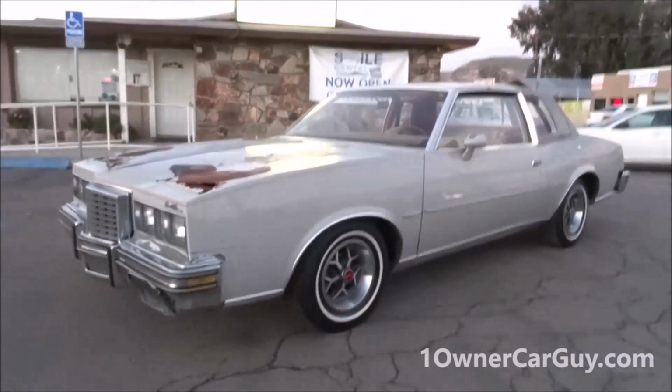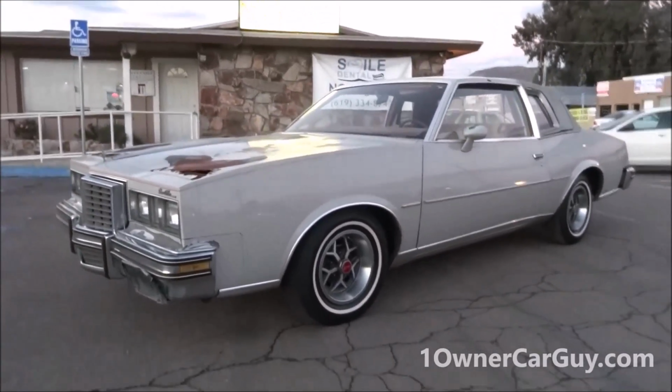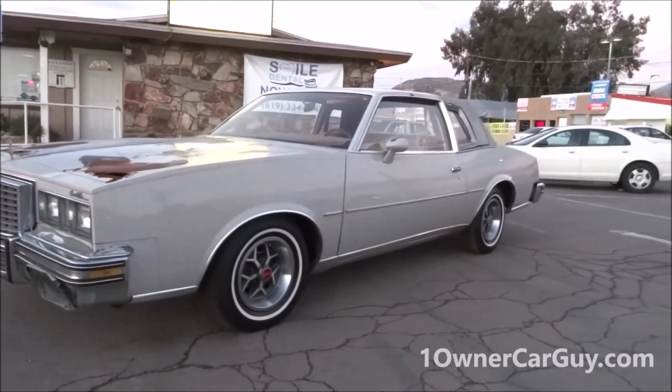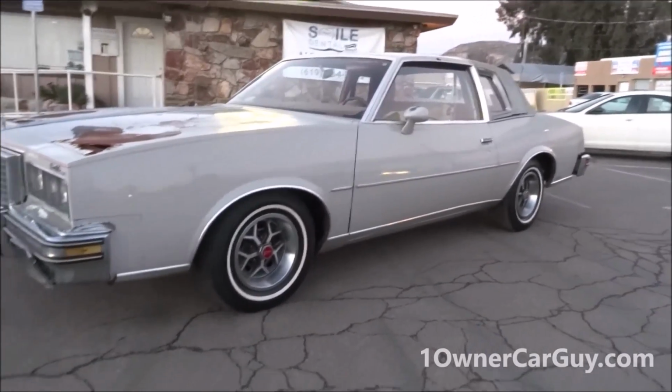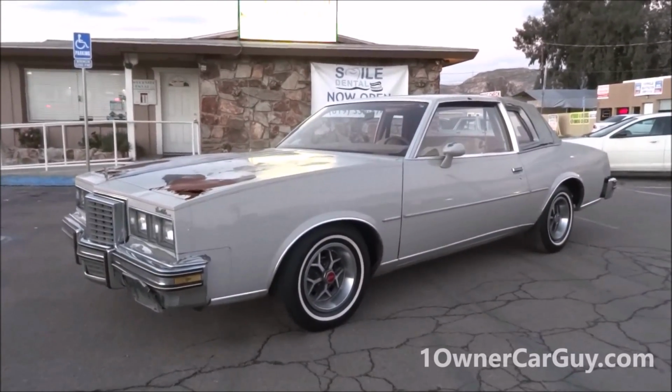One owner, original pink slip. Not only that, all kinds of telltale signs that this could actually be a 10,000 mile car. From the underneath to the inside to the whatever, I don't know. Check out this video. Let me know what you think in the comments below.